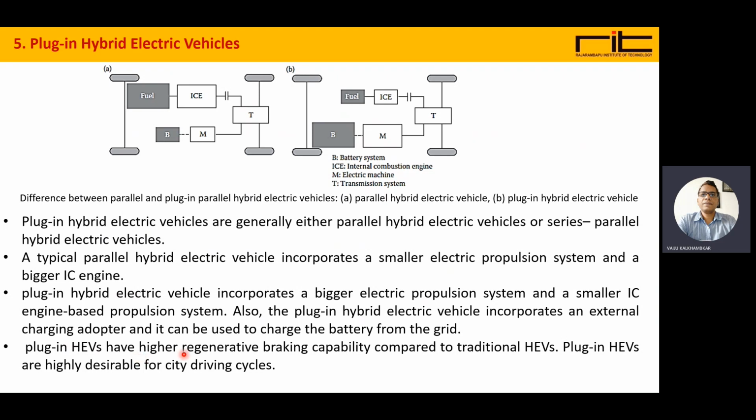Plug-in hybrids have higher regenerative braking capability as compared to traditional hybrid electric vehicles. Plug-in hybrid electric vehicles are highly desirable for city driving cycles.